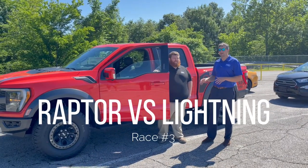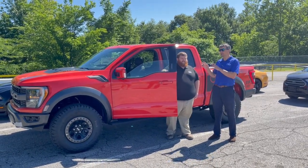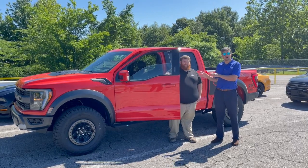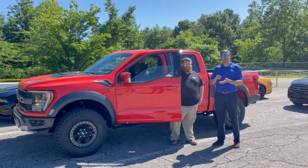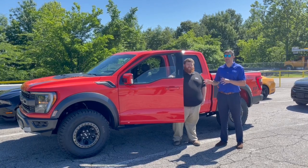All right, this time we're gonna face off some good old-fashioned gas-powered horsepower. This is a Raptor. Aaron's gonna pilot the Raptor here. This is a dual turbo Ecoboost, and this is the high output version. Raptor's pretty fast. Let's see how it does.